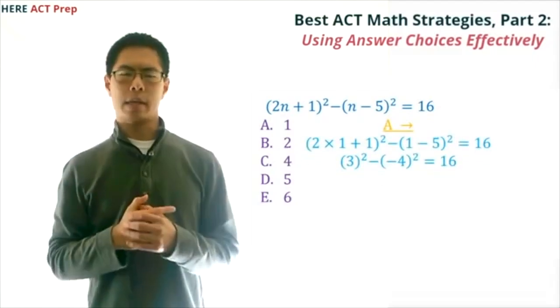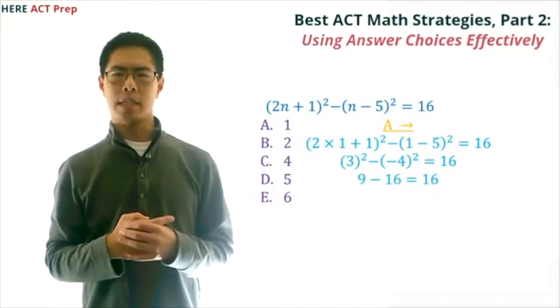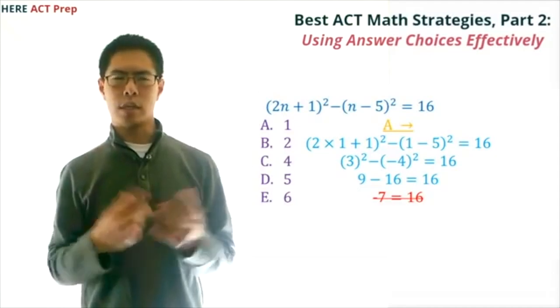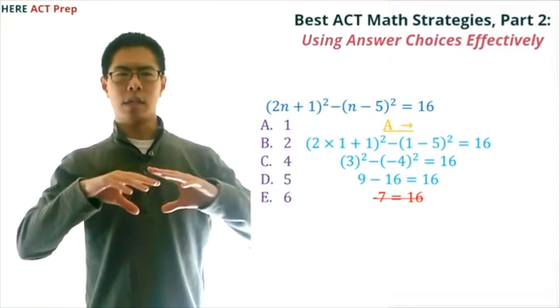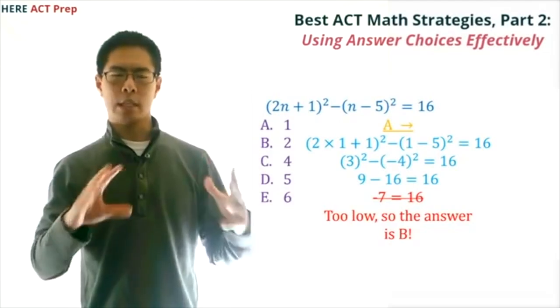When we do this, we end up getting 3² − (−4)² = 16, which simplifies to 9 − 16 = 16, which simplifies to −7 = 16, which doesn't work either. So now we know the answer needs to be between A and C, or between 1 and 4, so we can just pick B at this point and move on.